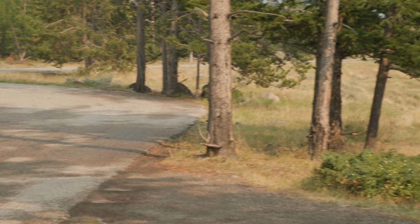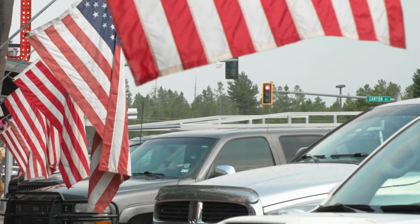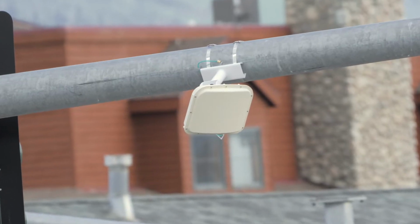Where cameras struggle at intersections is with Yellowstone's greatest asset, what shaped it over thousands of years: nature. Rain, snow, fog, glare from the sun, even wildfires can cause problems with cameras. So they wanted to go with something that was more reliable and something they'd used in other parts of the state already. So we upgraded them to the Wavetronix radar detection, the Matrix for stop bars.